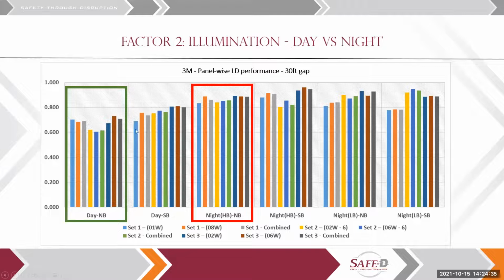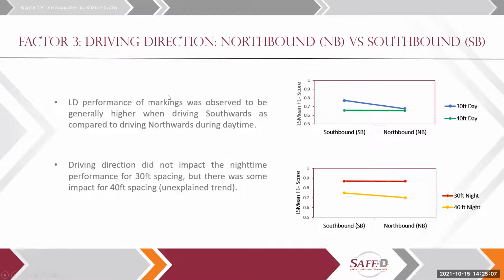As you can see here, the one highlighted in red is the nighttime performance. The one in green is the daytime performance. Overall, you can see that the daytime performance was comparatively low as compared to nighttime. This gives us an indication that retroreflectivity scores do matter. They are actually a measure of how well the panels reflect light, so they do aid in better detections.